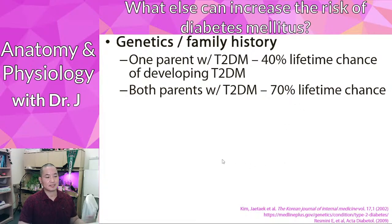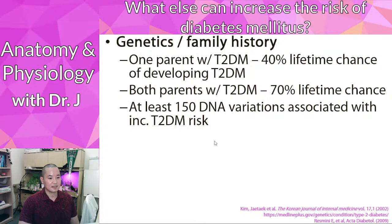This is why when you go to the doctor's appointment, they often ask for your family history, because it tells you what risks you might be at. Again, it's not a guarantee, but it means you might have an increased risk of certain diseases. And why is it complicated and why does it involve genetics?